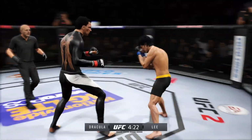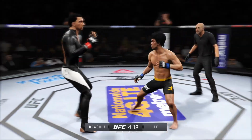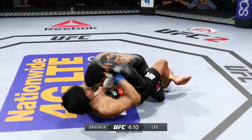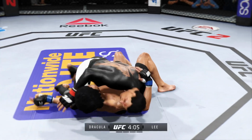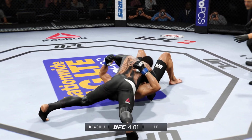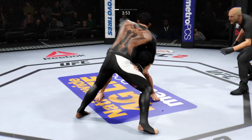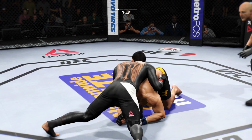Hard left hand. Swing and a miss. Big takedown. Get side control. He's doing a great job of moving and transitioning here on the ground. He works his way into north-south. Push him on! Push him on! Vicious ground and pound here.